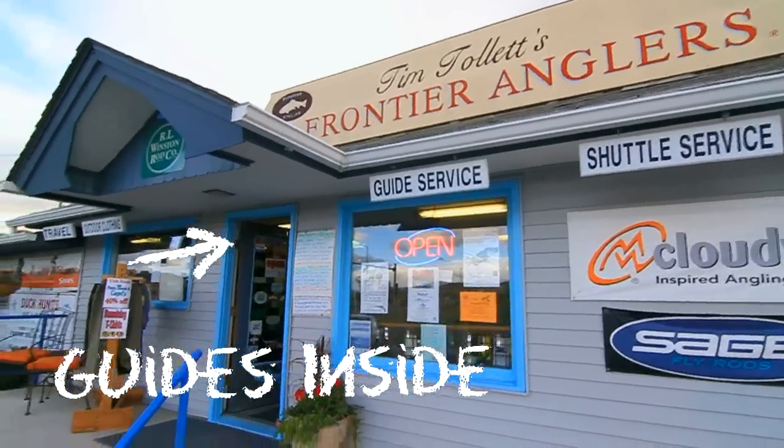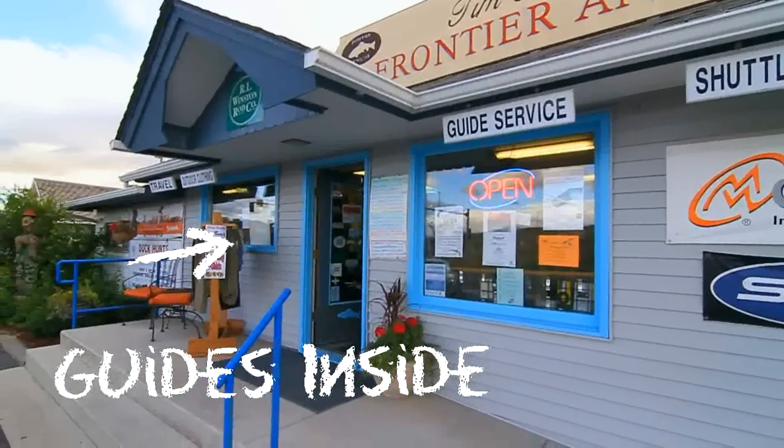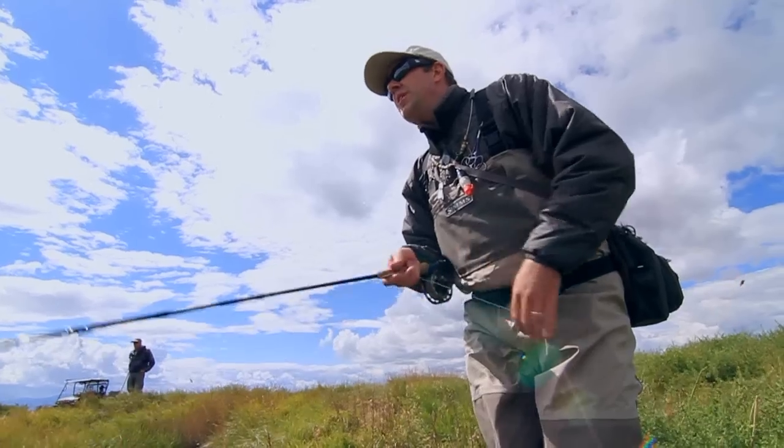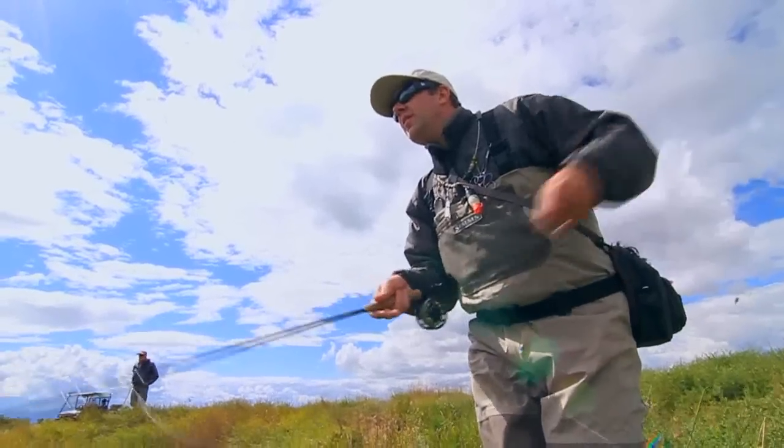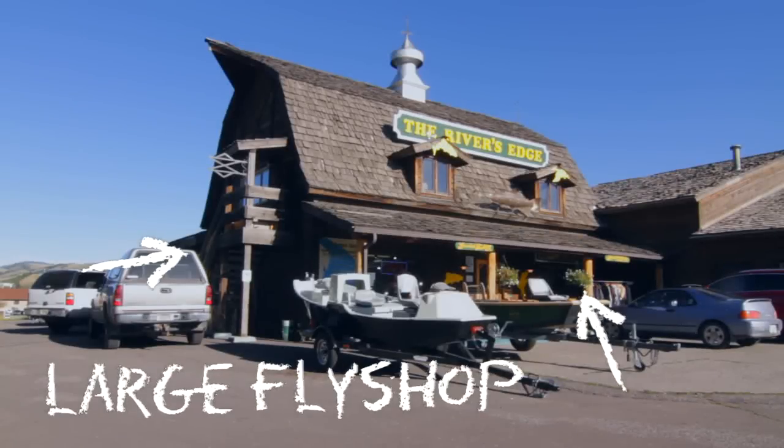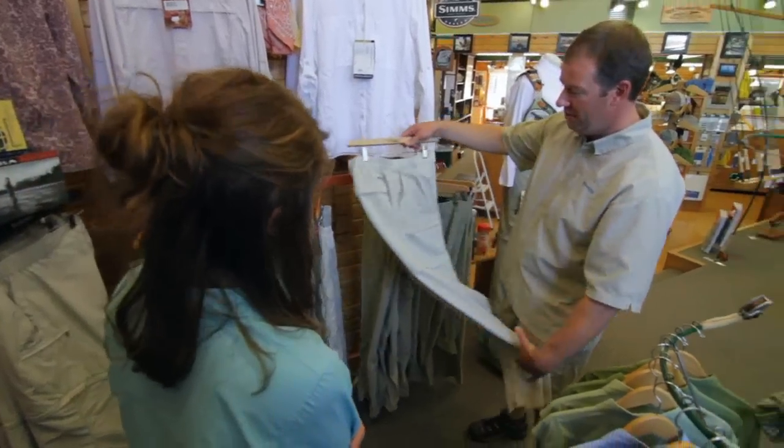Frontier Anglers frequently guides clients at McCoy Spring Creeks. There's fish up to 6 and 7 and even 8 pounds in there, and there's some extremely large brook trout that don't show very often, but you do see them at the bottom of those runs. Steve Summerhill is co-owner of the River's Edge Fly Shop, the largest fly shop in Bozeman, and a fixture on the Montana fly fishing scene for over 25 years.